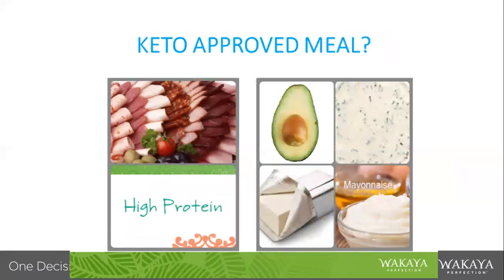Make sure you're getting the fat at the same time because every time you eat, your body has this chemical reaction where we want it to either produce ketones or it's going to produce glucose. And it's not fun to go back and forth. It actually makes you feel not so great.